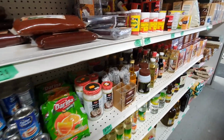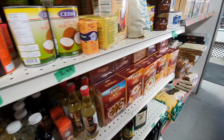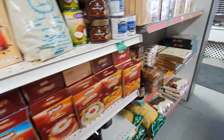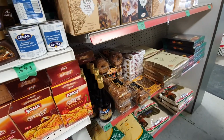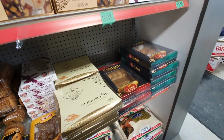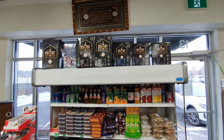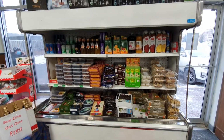Coconut oil, mustard oil, sesame oil. Yes, Arab food uses lots of sesame oil. Sweets, baklava. Look what I found. I found some hookah or shisha here. Lovely.